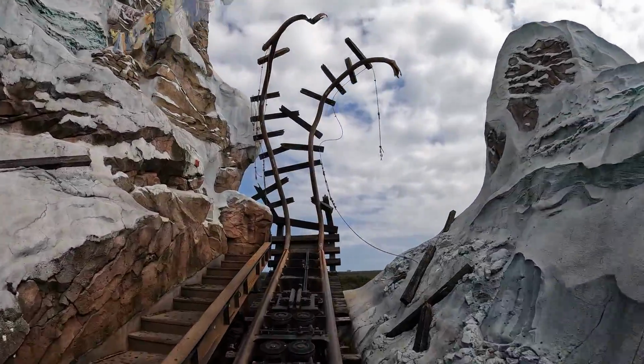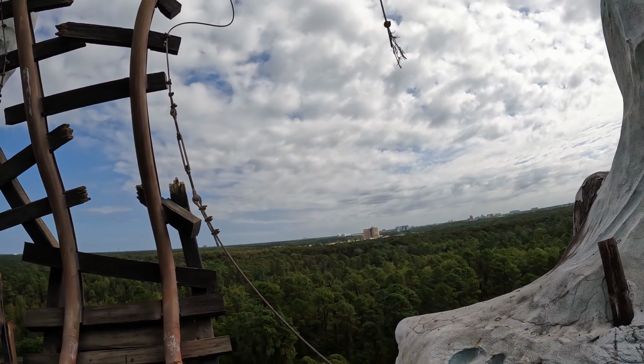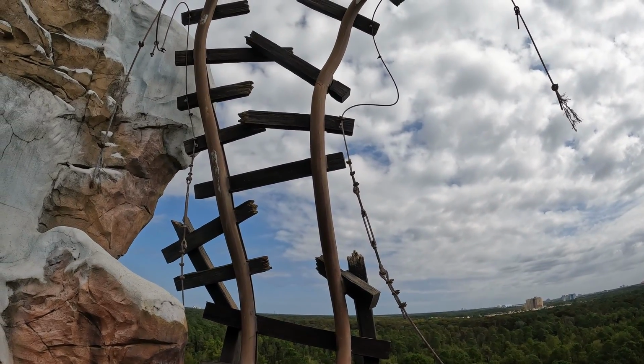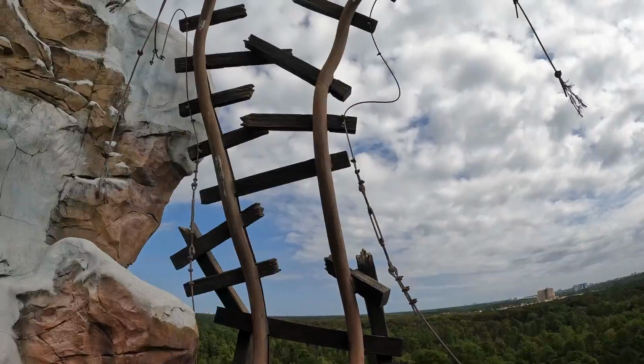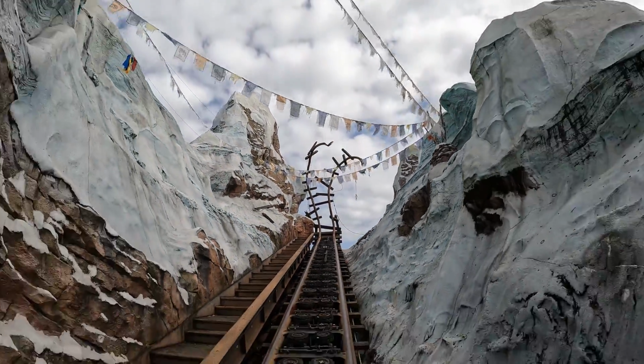This leads to a dead end where you stop for a few seconds. You see the torn up rails in front of you, but a gap in the mountain lets you see just how high up you are. Although I prefer to focus on the bird on a stick that pops up to your left. At the same time, you hear the blustery wind and possible roars of the Yeti warning you danger is imminent. After a brief pause, you'll roll backwards.